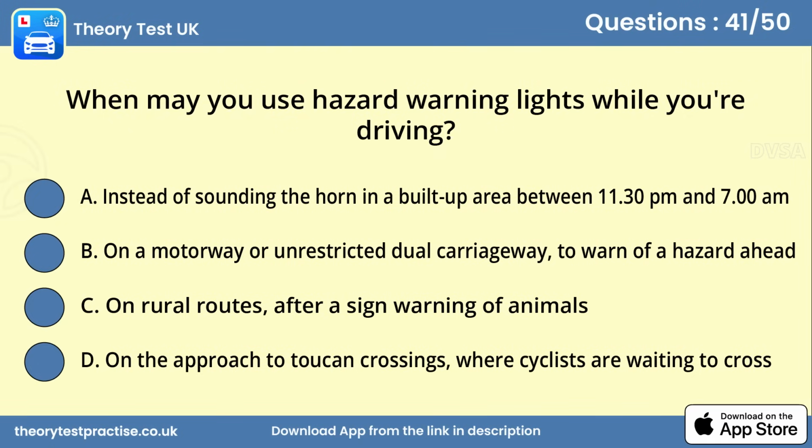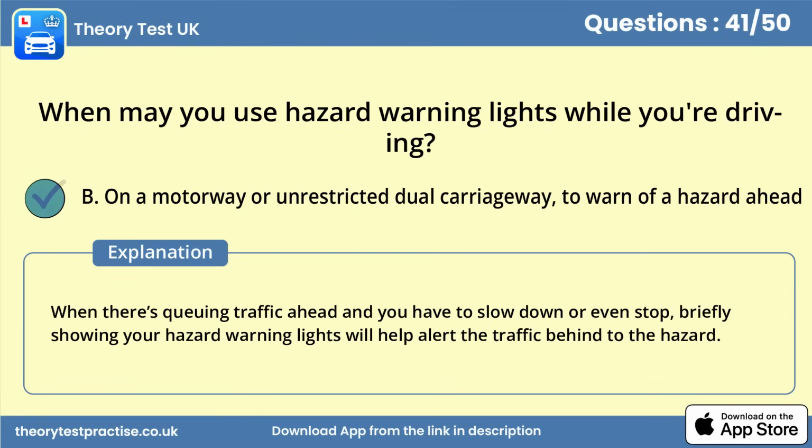Question 41. When may you use hazard warning lights while you're driving? B. On a motorway or unrestricted dual carriageway, to warn of a hazard ahead. When there's queuing traffic ahead and you have to slow down or even stop, briefly showing your hazard warning lights will help alert the traffic behind to the hazard.